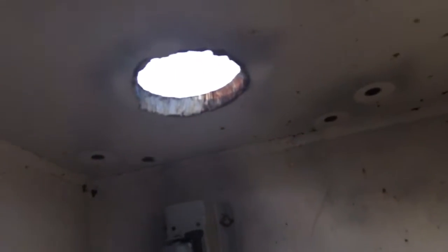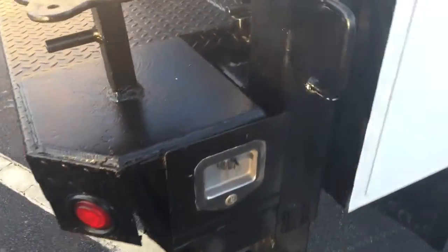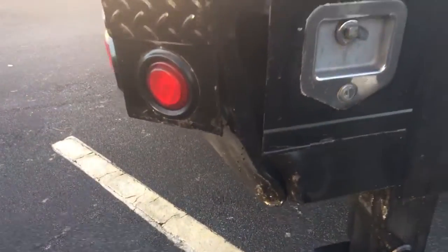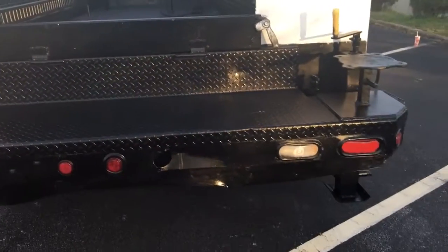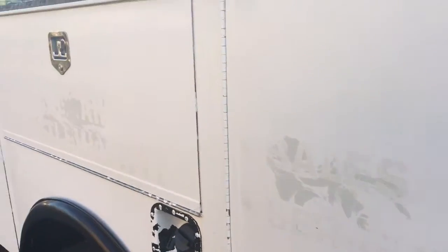And it does have a hole right there, so if you weren't planning on putting a crane back on it, and you were going to put tools in here, you probably want to get a plate and cover that hole back up. Get your outriggers. This door right here doesn't work. Somebody backed into something right there, so it's kind of boogered up. And you can kind of see where the old writing stickers were on this bed.